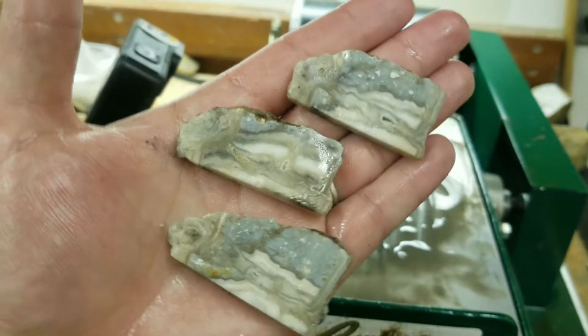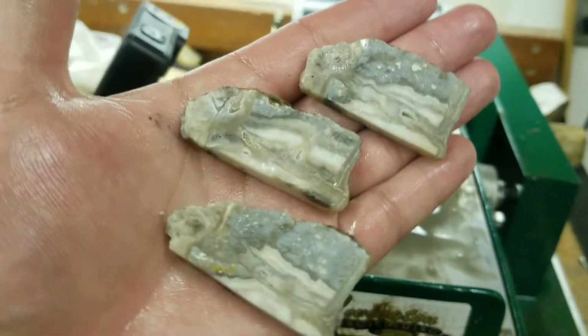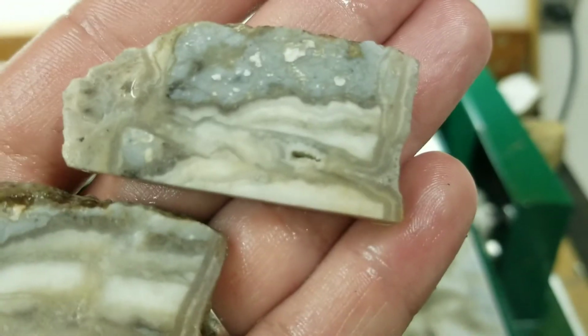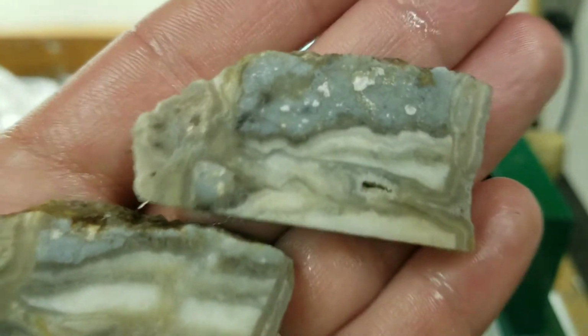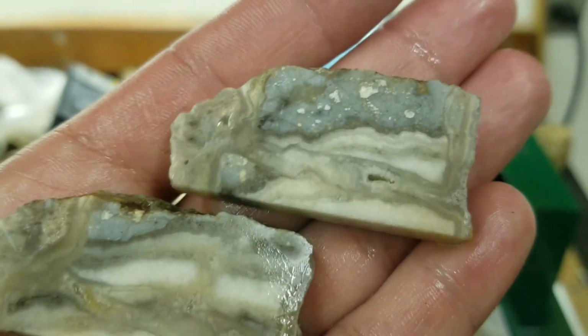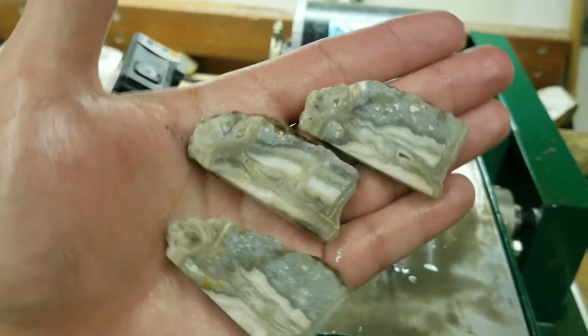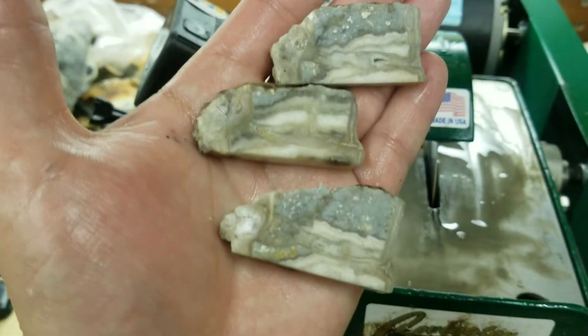So here's what we got with those three cuts of the other chunk of that material. This is definitely a lot more marbled, and as you can see right there, if I can get it to focus, there's a little bug. Nothing crazy, but just some cool stuff. And I found this just on a hike 15 minutes from my house. Some really cool local material.